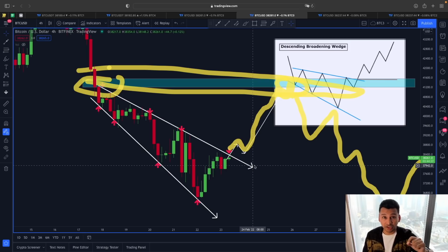Even if we are going to see any sort of impulsive movement, do not over leverage yourself. This could be more of a bull trap, and again price breaking here in the downward direction.